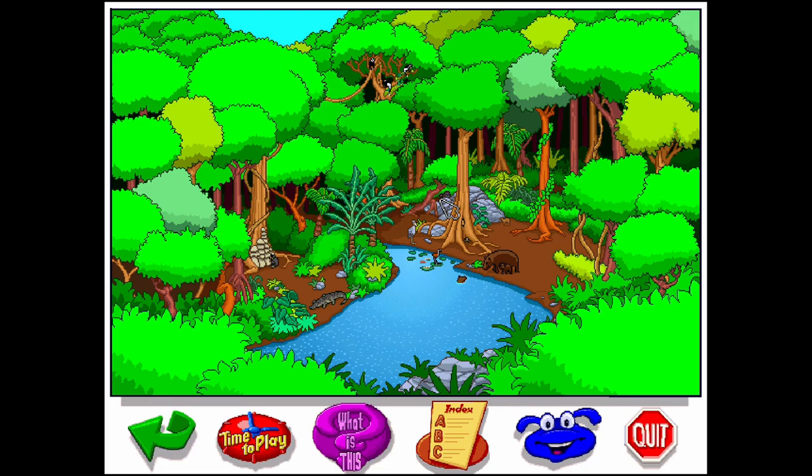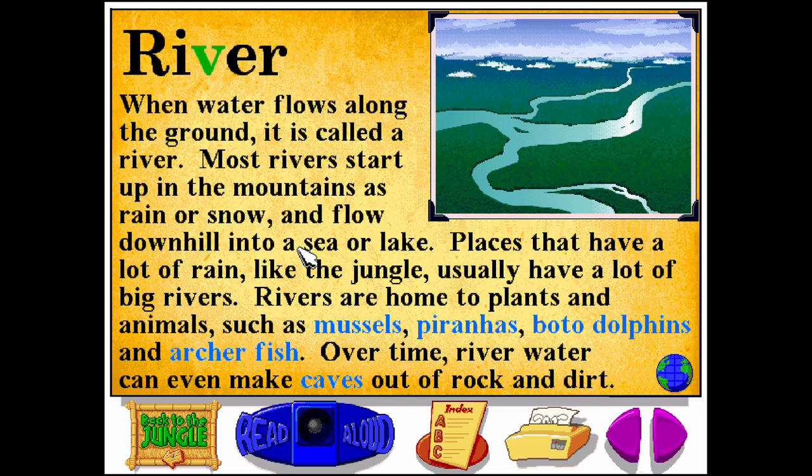River. R-I-V-E-R. When water flows along the ground, it is called a river. Most rivers start up in the mountains as rain or snow and flow downhill into a sea or lake. Places that have a lot of rain, like the jungle, usually have a lot of big rivers. Rivers are home to plants and animals, such as mussels, piranhas, bodo dolphins, and archerfish. Over time, river water can even make caves out of rock and dirt.